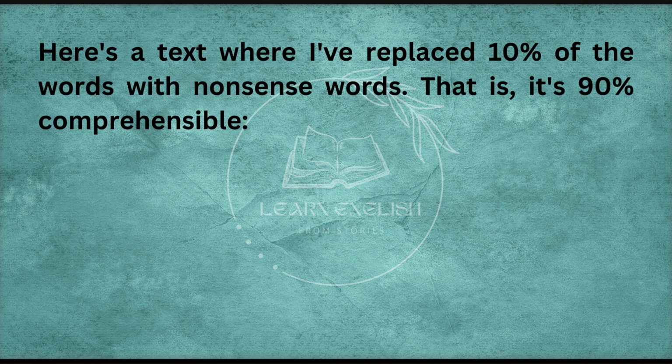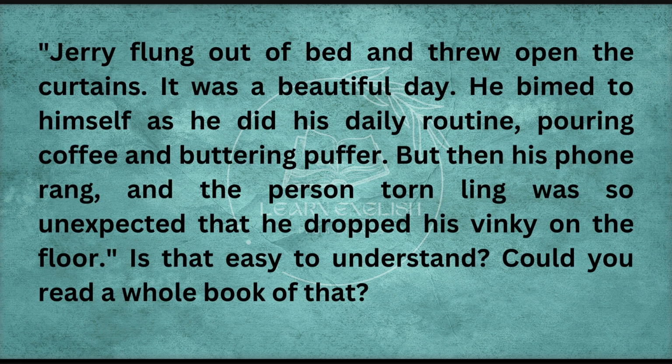Here's a text where I've replaced 10% of the words with nonsense words. That is, it's 90% comprehensible. Jerry flung out of bed and threw open the curtains. It was a beautiful day. He bimed to himself as he did his daily routine, pouring coffee and buttering Puffer. But then his phone rang, and the person torn Ling was so unexpected that he dropped his Vinky on the floor. Is that easy to understand? Could you read a whole book of that?